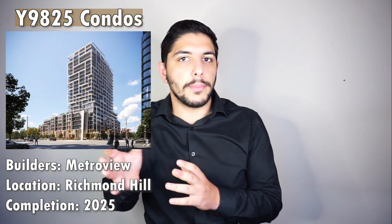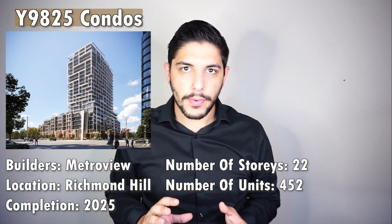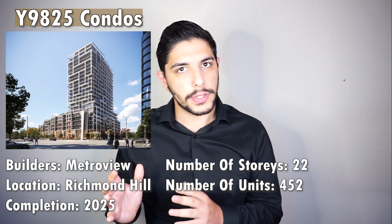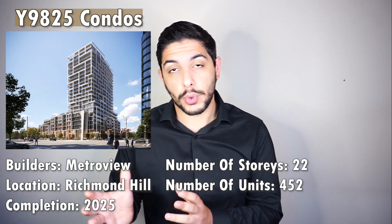In terms of the total number of units, you're looking at 452 units, and it's going to be a mid-rise, about 22 stories. And earliest occupancy is expected for 2025.